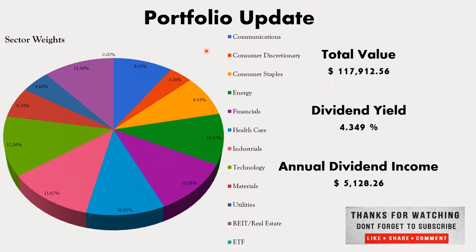Quick look at the overall portfolio before we wrap this one up. Current total value of the portfolio is $117,912.56. Current dividend yield is 4.349. And the most important part of the portfolio, the passive income produced annually, currently sits at $5,128.26. These are the dividends that are kicked out from the holdings within the portfolio.